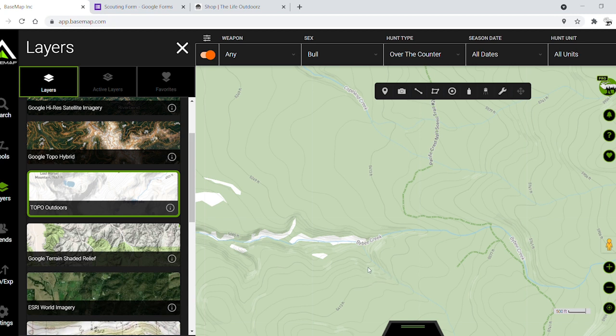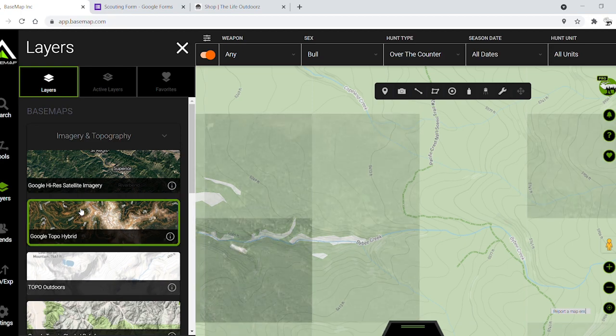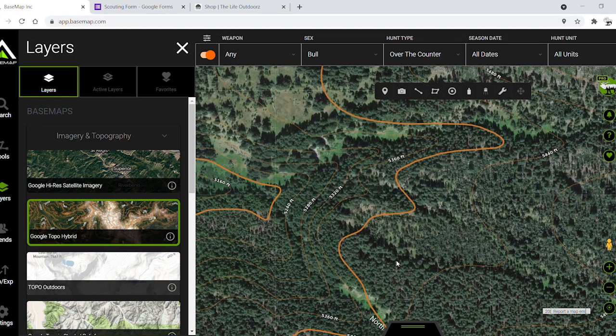Another thing that they like is, and we're going to go back here to, you can use Google Topo, but it gets a little busy for me. It shows up pretty good right there, but if you look, it gets really busy when you zoom in.